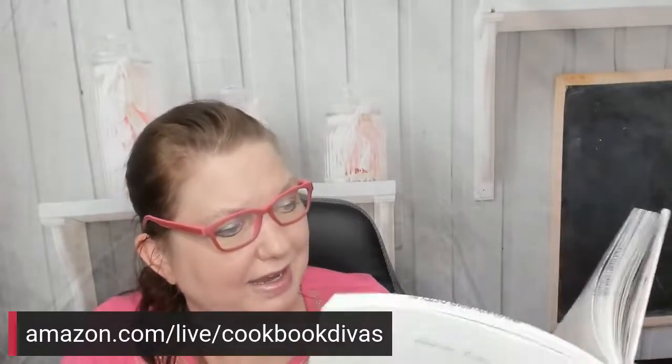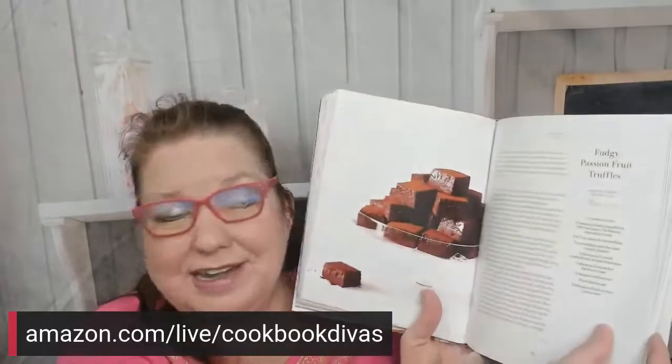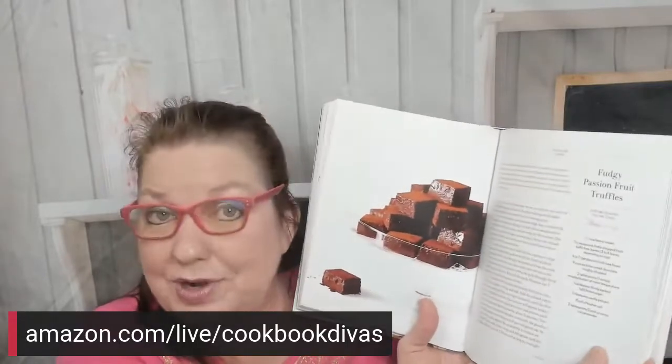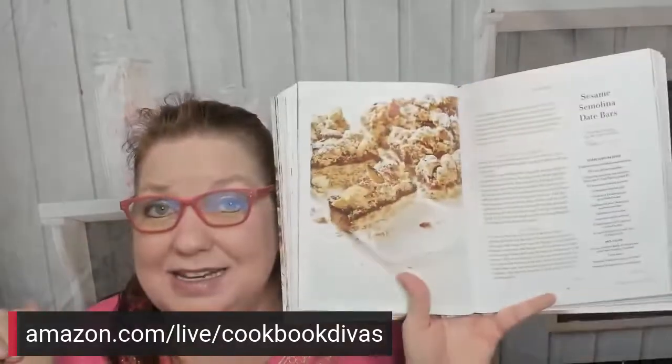I'm going to jump ahead. Hibiscus tamarind spritzer with hibiscus. Kaffir lime leaves are enhancing the fudgy passion fruit truffles. Chocolate juniper donuts. Wow. That might taste like gin and tonic. Savory, earthy, and nutty. Sesame semolina date bars.